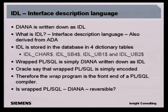In the case of the database, there are 4 tables that you can find in the sys schema: sys.idl_char$, sys.idl_sb4$, and the other 2 that are listed there. Those store information about PLSQL. They store the symbol table, they store the Diana, and they store the machine code. The method that they're written down, that's called IDL, hence they're called IDL tables. So that's just an interpretation of the Diana that's written down to disk in a table.